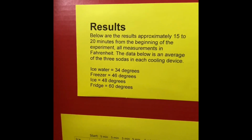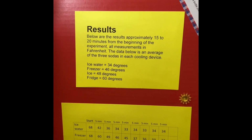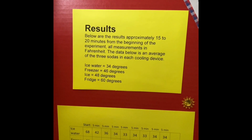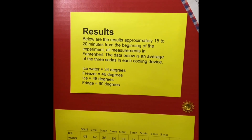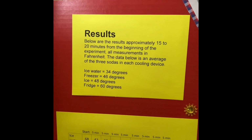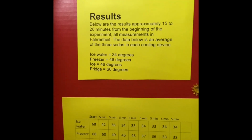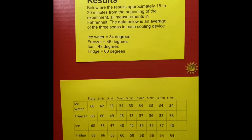And my results were, approximately 15 to 20 minutes from the beginning of the experiment, all measurements in Fahrenheit. The data below is an average of the 3 sodas in each cooling device. Ice water, 34 degrees, freezer, 46 degrees, ice, 48 degrees, and fridge, 60 degrees.